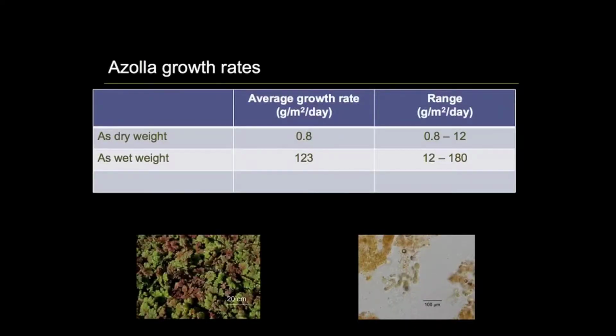Another piece of interesting information is the rate at which these things grow. I've presented them as a dry weight and as a wet weight, basically because the wet weight is what people would actually deal with if they were going to use this stuff for a stock feed or a fertiliser or anything. Dry weight gives you a little bit more accuracy on what's there.